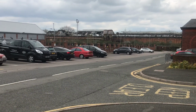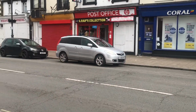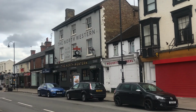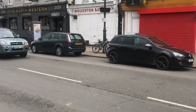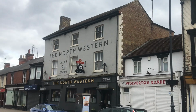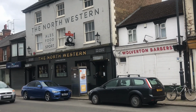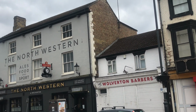And then round here we have the pub called the Northwestern, which was, you can see what a great position just as you get off the train. Here it is. I think that was 1861. And by the way, the Crawford Arms was quite a late one really. That was 1901. Let's look. Yeah, 1906 the Crawford Arms, and this one is indeed 1861.